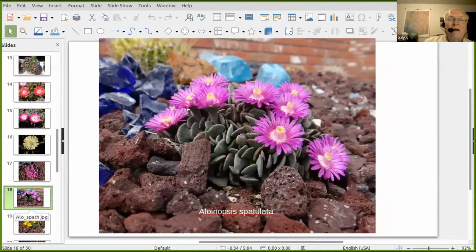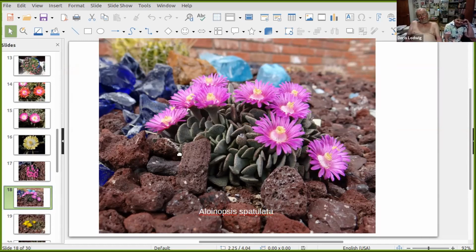Now for other more normal things that I grow, I've been growing spathulata outside in these red cinders, which Steve tells me is a really horrible thing to do to it. But it's been growing for many years there. As many of us understand, the ability to modify our landscaping is maybe limited by our significant other.